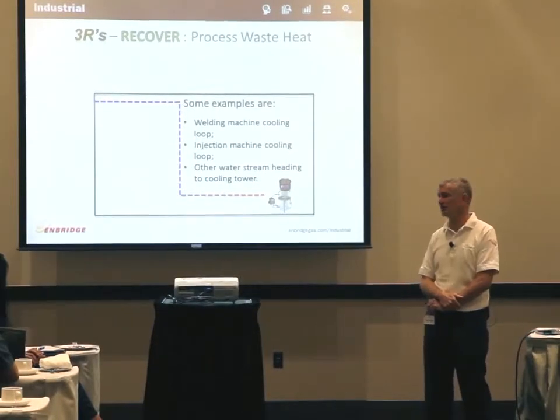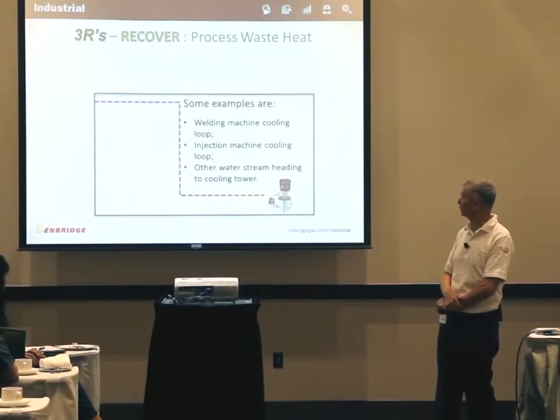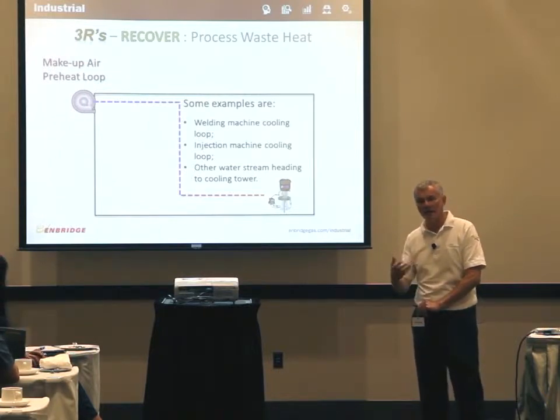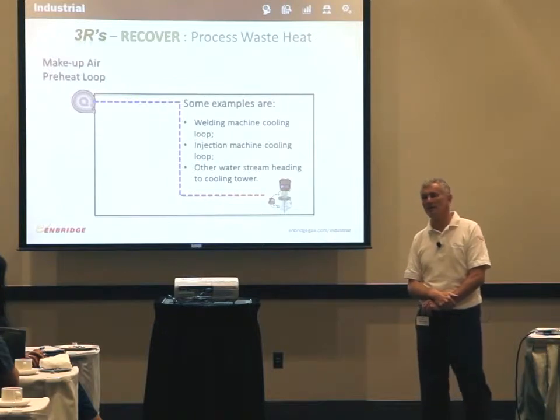Any sort of heat that you generate in your process, welding machine cooling loop, injection machine cooling loop, other water stream heading to the cooling tower, for example, water-cooled compressor or something like that. Anything can be hooked up to some sort of make-up air preheat loop and takes away from energy required to heat that air. There's many, many different ways of doing it.